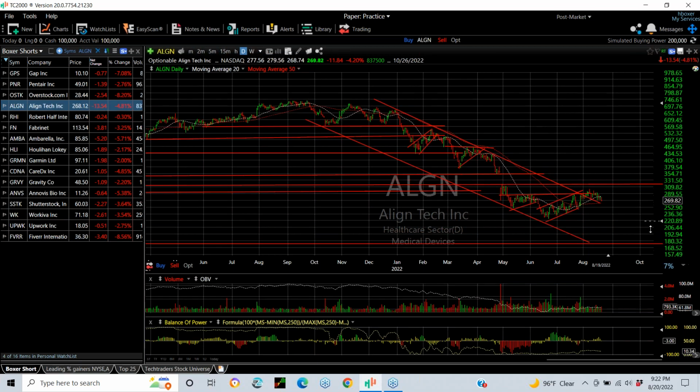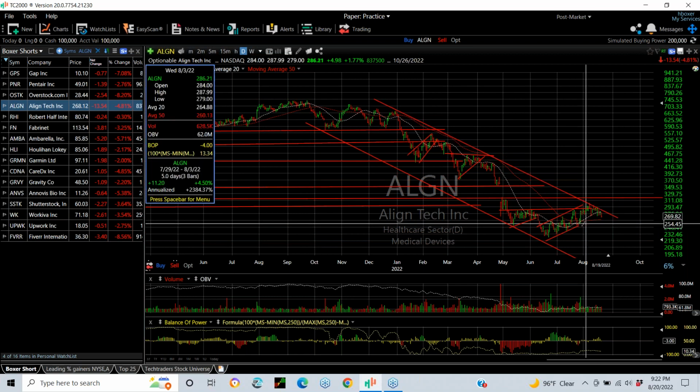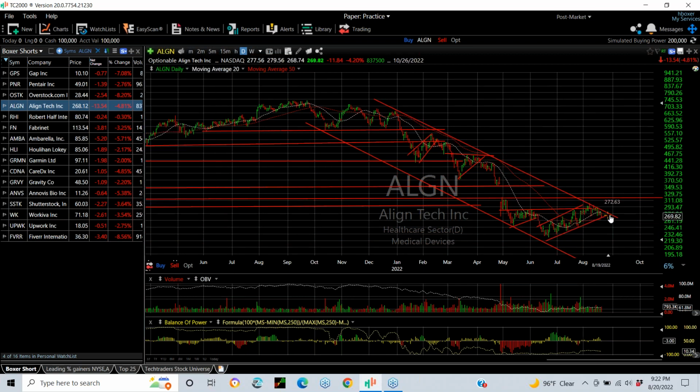ALGN, same thing here. Tried to rally, got barely above the trend line, formed a bear flag. Very dangerous in here. If we crack that, we could see a drop under 200.